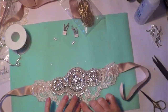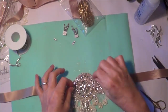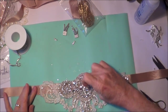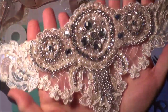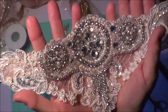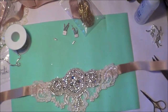I think that works. And they are more distance things, remember, because you don't go up to your dress form all the time and just stare at her. You see her from a distance more than anything. So there we go. That looks quite nice. I'm quite happy with that. And I'll have to insert a picture and show you what it looks like around her neck.